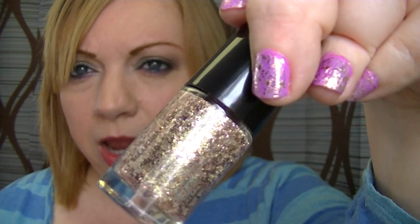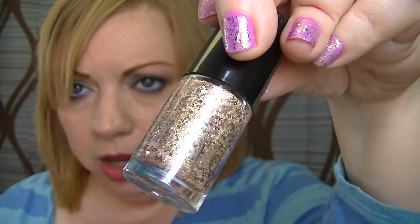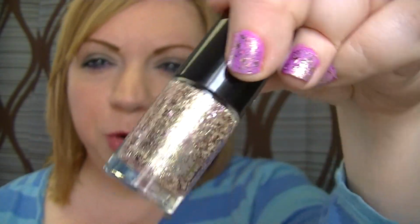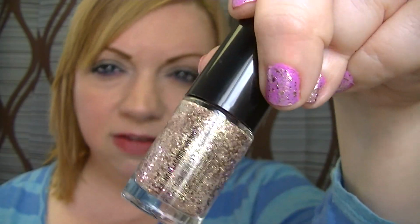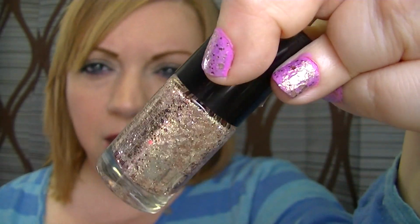Oh, it's so pretty. And I do have it on my nails today. I have it over another color. The color that's underneath is by Revlon, and it's called Flirt. But I just put a quick layer of this on last night, because I wanted to see how it was, and it's super pretty. I love it. And this, like I said, was $2.99.